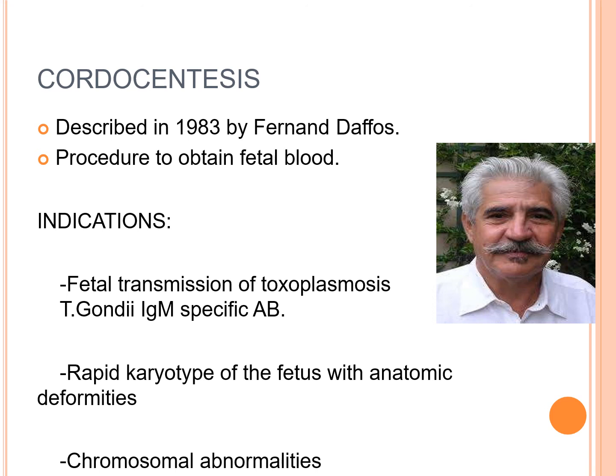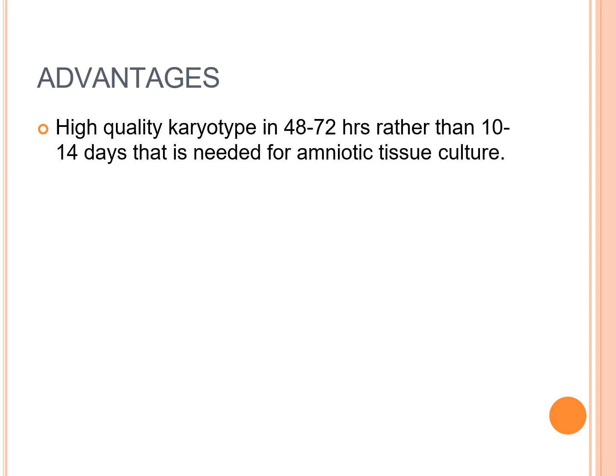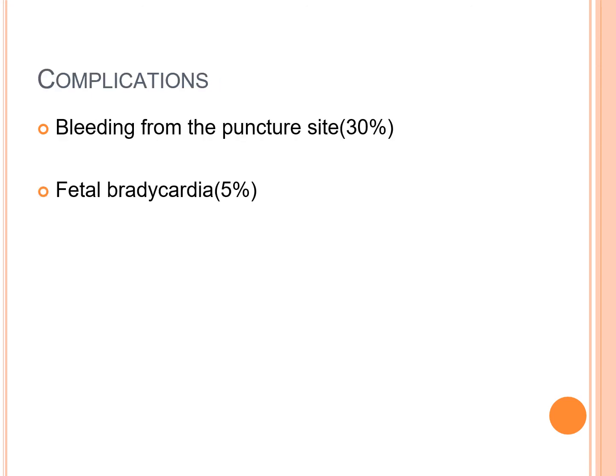Cordocentesis has the same uses, which are chromosomal abnormalities, but it is distinguished by the fact that we can know if there are some types of intrauterine infection in the baby, like toxoplasmosis. We can measure the level of IgM antibodies for toxoplasmosis in the fetal circulation. This is the procedure: we draw a blood sample immediately from the cord. The advantage is that it is faster, the karyotype comes out within 48 to 72 hours, and the risk of error is much lower than the other two methods. Complications: bleeding from the puncture site and fetal bradycardia.